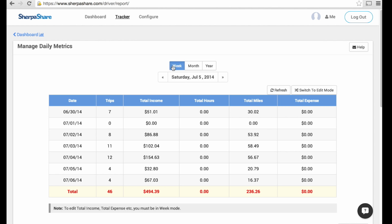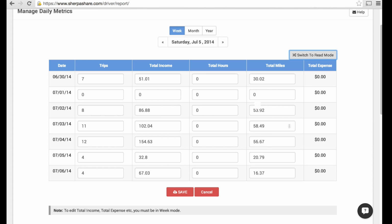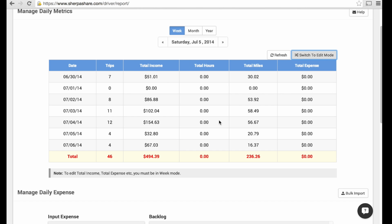So once you're in week view, go to the week you wanna do your expenses for. Now, once you switch to edit mode, once you click it, you'll be able to enter the miles you've done. I suggest doing this at the end of the day, whenever you're done doing anything, whether it's Uber, Lyft, Sidecar, or any other company that Sherpashare supports. So, for example, me, I did 30 miles, and try to be as exact as you can, just to make sure you get the right tax write-off at the end.